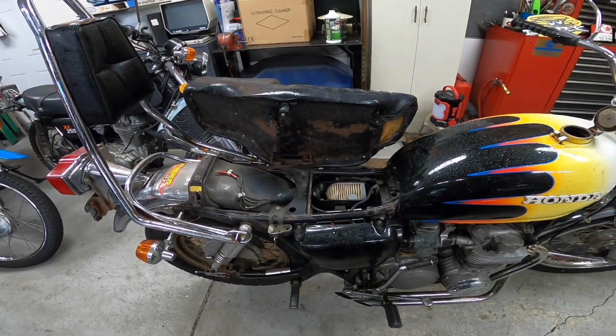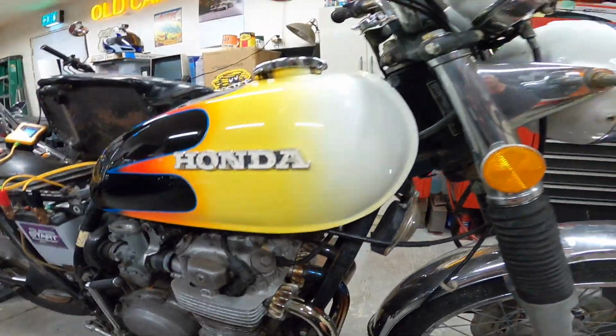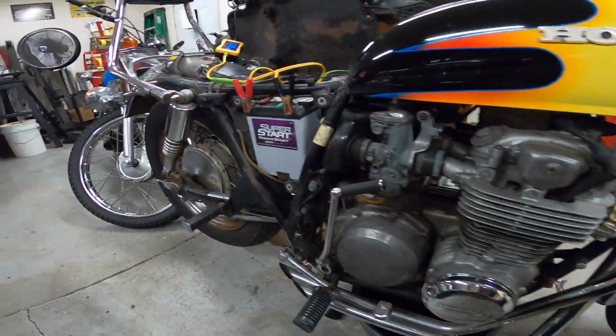All right, let me wrap up this video here. Look at how this thing cleans up. Yeah, the chrome, everything cleans up nice on it. This bike's gonna look good when it's done.